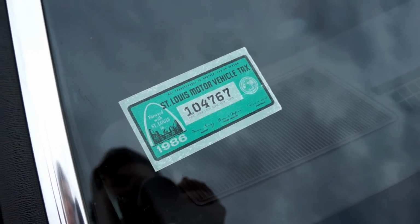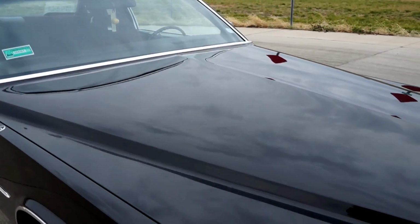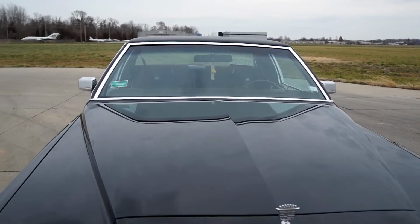sticker here on the windshield. So this car, at the very least, has been in the St. Louis area since 1986. Look at this hood. This hood is just beautiful. Just amazing paint quality on this car.